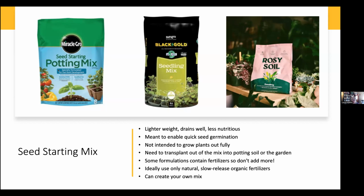So something like Miracle Grow will have probably a chemical fertilizer. So if you don't want to use chemical fertilizers, and we usually recommend natural slow release organic fertilizers because they don't disturb, even in a bagged soil, the microorganisms that you need for plant health. It disturbs that environment, and you're depending on a chemical fertilizer instead. But Miracle Grow also has had the foresight to actually create a lot of organic products as well.